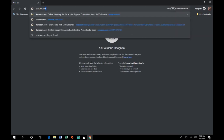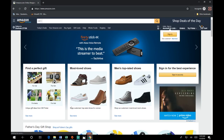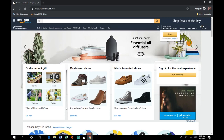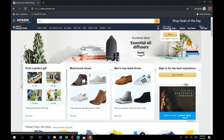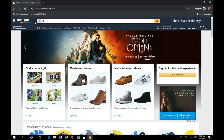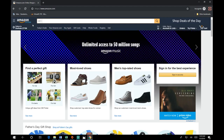You want to go to Amazon.com. This is in your incognito, so Amazon doesn't know that this is you, and it's not going to give you search results based on your past preferences. That's very important. You want to go incognito to do research for your keywords. And what you want to do is make a list, jot in a notebook, back of a receipt, whatever, all these sorts of words that describe your book.